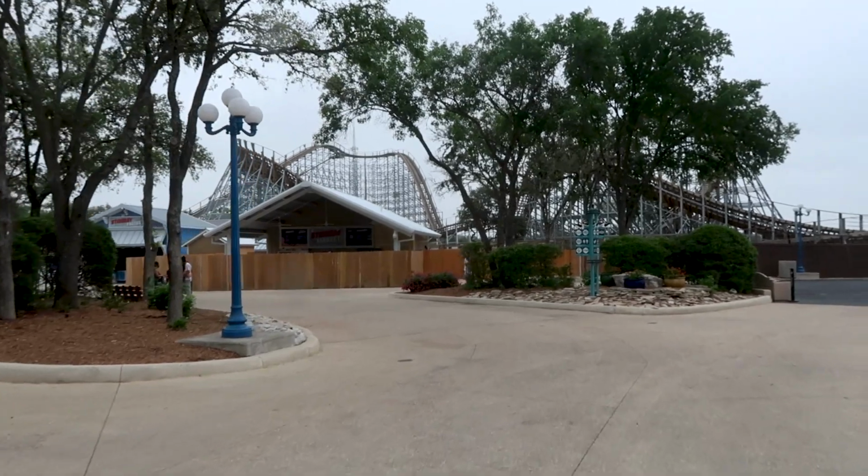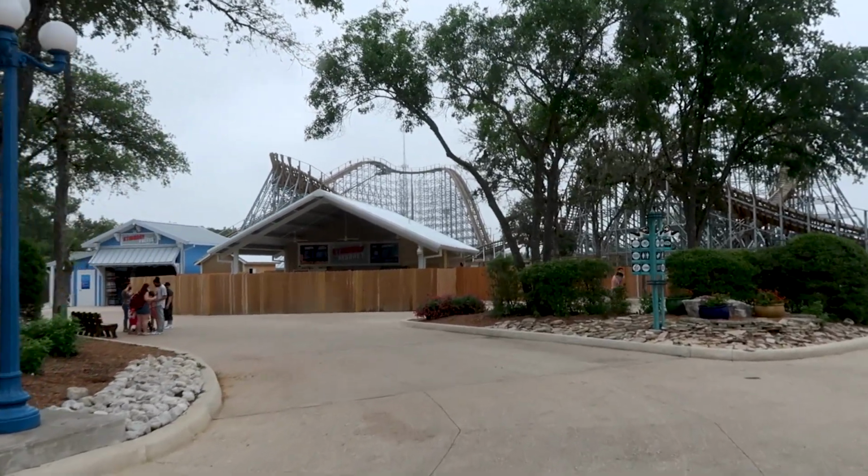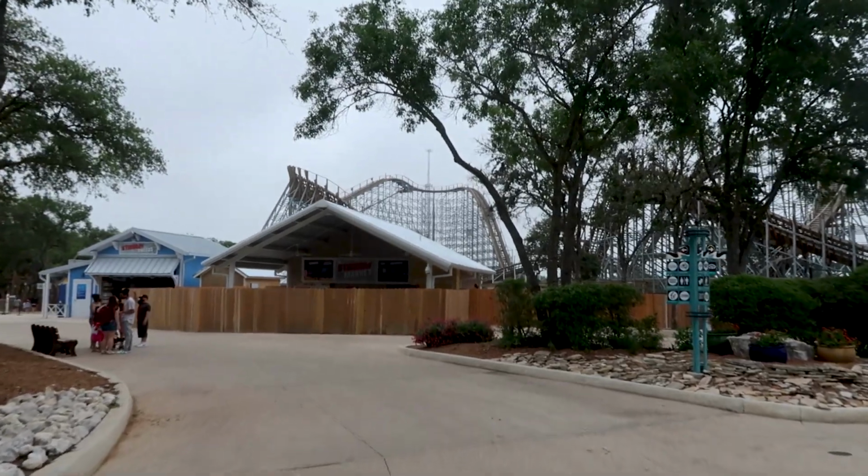So I think we're gonna go over here, gotta put stuff in the locker. I'm gonna try to take the GoPro. I'm not 100% sure they'll let me take it on. If they tell me no, then no big deal. I'm not that worried about it.